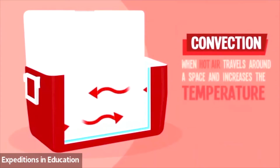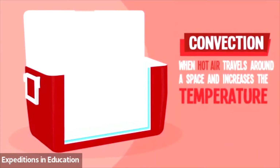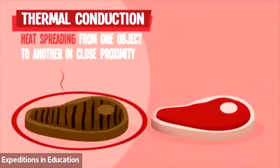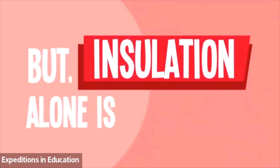This is when hot air travels around a space and increases the temperature. This slowing of warm air also halts thermal conduction, heat spreading from one object to another in close proximity. But insulation alone is not enough.